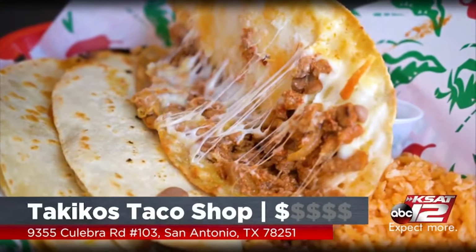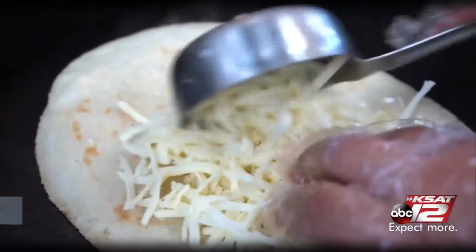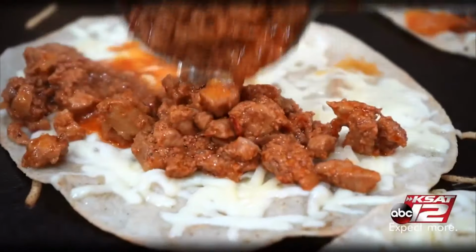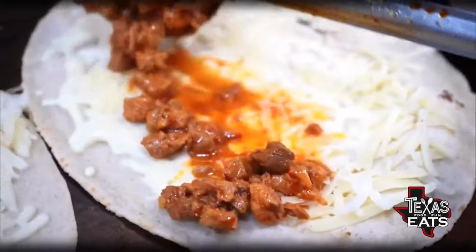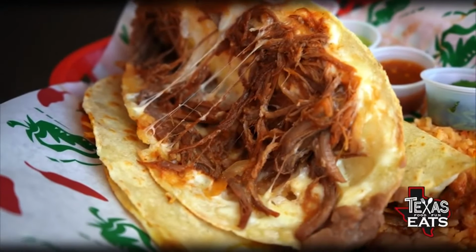Back to Texas Eats. Taquicos is a Mexican restaurant serving up authentic Mexican food from Mexico City. Yeah, my husband actually, he comes here more than I do. He has like how many cards stamped already. They have two spots in San Antonio slinging out delicious food, like their gooey, cheesy quesadillas.